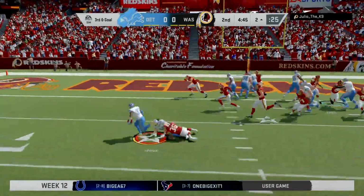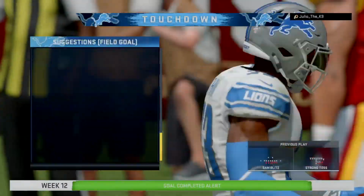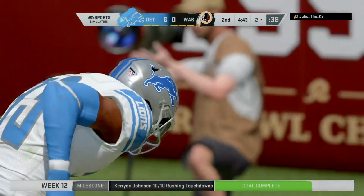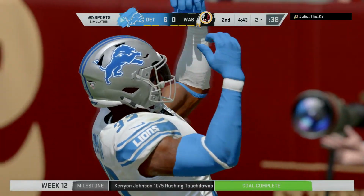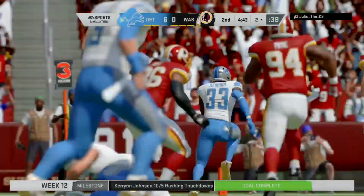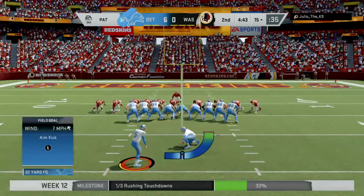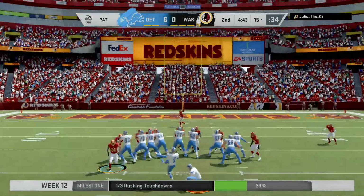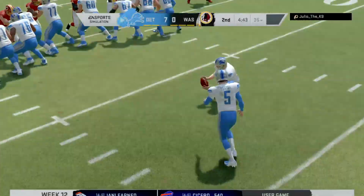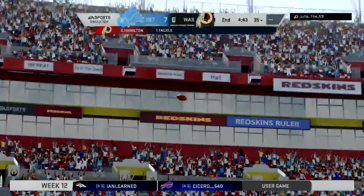They'll try to run it in. Johnson. And he's going to take it in for a Lion touchdown. Kerryon Johnson hitting double digits with his 10th touchdown of the season as his guys are first onto the scoreboard here this afternoon. Now Matt Prater for the point after. It's up, it's good, and the Lions lead 7-0. Makes the score Lions 7, Redskins nothing.